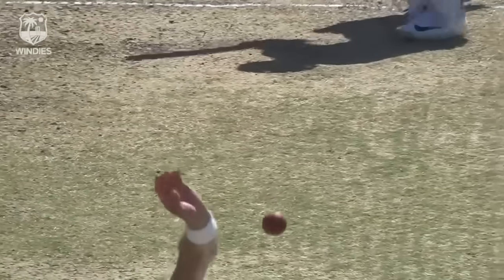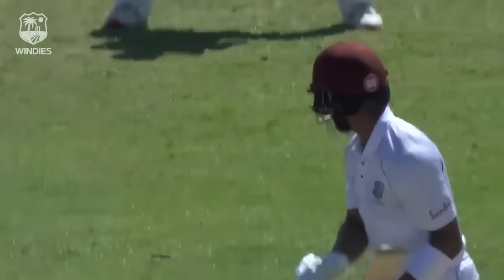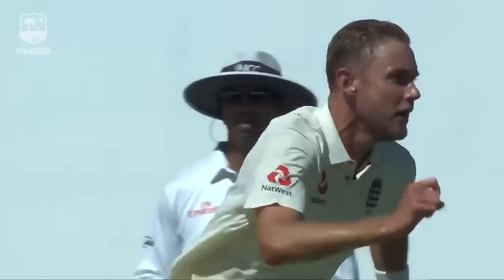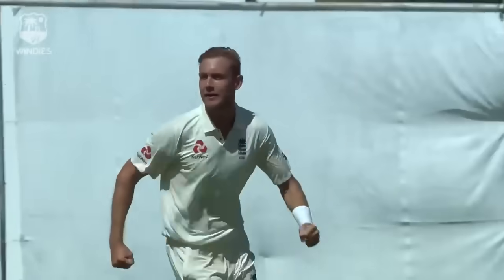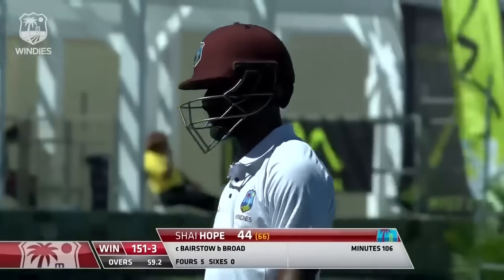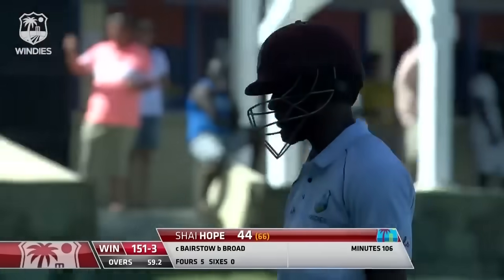He should have had 2 or 3. Was it another leg cutter? Yes, it was. Fingers down the side of the ball. Finally, he nicked it. Just staying leg side of it, Hope. That's what an up and down pitch does to you. Another contribution from Shea Hope against England ends on 44. 151 for 3.